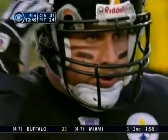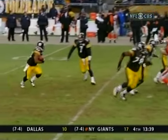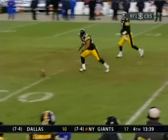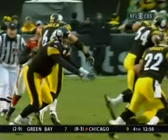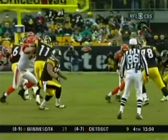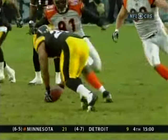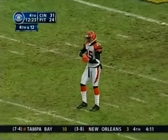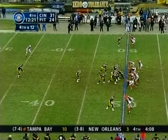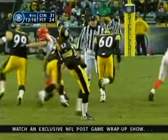Bill's going, we work on it in practice all week and we don't drop the ball. Why can't we execute this during the game? Perfect lateral there from Ben Roethlisberger right onto the hands of Deuce Staley. Staley not looking at the ball, looking downfield, and doesn't handle it. That's all on 22. And the Steelers, Cowher, of course, has to rue the fumbles. At least they maintain possession, whereas the Bengals were all around a couple of those.